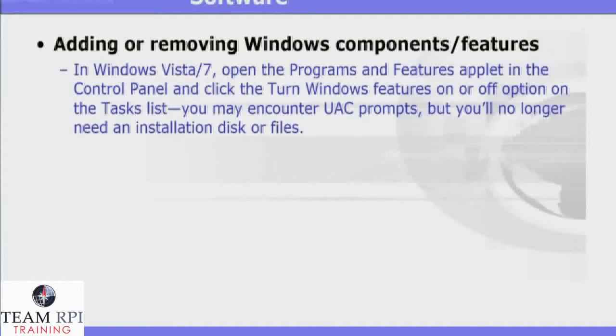In Windows Vista and Windows 7, you'll open the Programs and Features applet in the control panel and click the Turn Windows Features On or Off option on the task list. You may encounter a UAC, but you'll no longer need an installation disk or files.